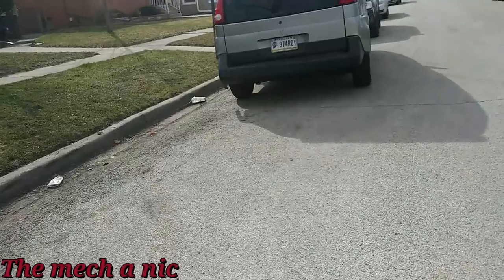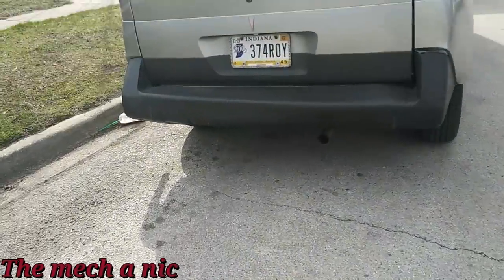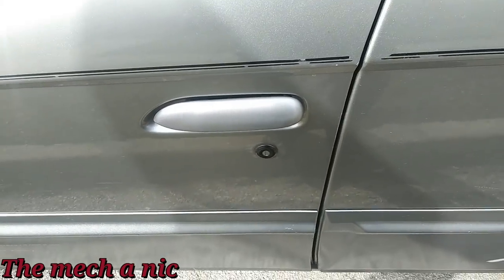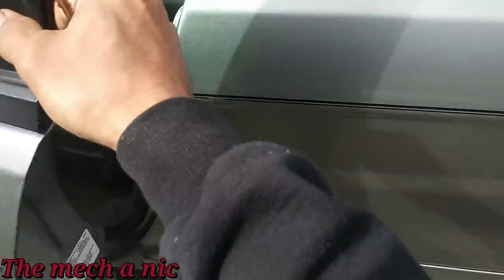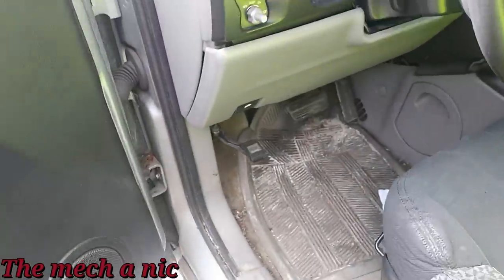Pontiac Aztek that never stops giving. I drove in, you can see it just got parked all random last night. I know this car's always had an issue of overheating, and now that she went all winter, but now that it's starting to get hot outside, I guess it's getting too hot.